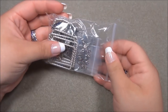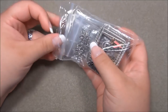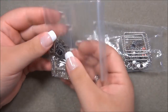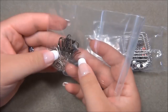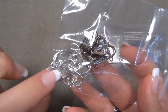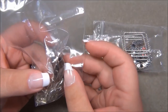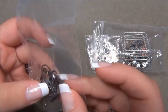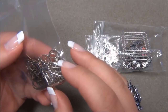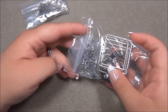So I found these bags in the box, and I collected them. I thought I would show these next. Ooh, lever bags. And the fish hook or shepherd's hook ear wires. I love leverbacks. They are my favorite. Oh my gosh. And there's antique brass. I don't have that color. Oh, I'm really excited about this. That's awesome.